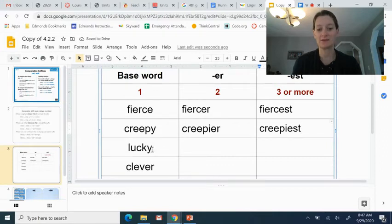So then the same for lucky. You are going to be able to do this and tell me what I'm going to need to do to change lucky to luckier. Lucky ends in a Y. So we're going to switch the Y for an I and add our ER suffix. Okay, because remember, suffix is the word for the ending that goes on the end. Now the same for luckiest. Take off the Y, add the I, add the ending.